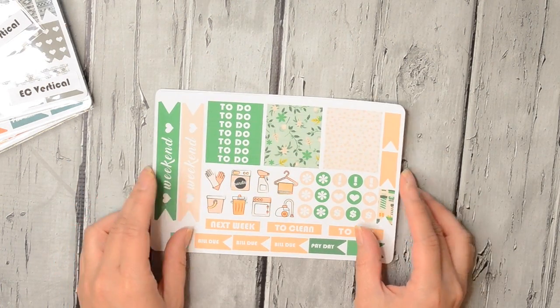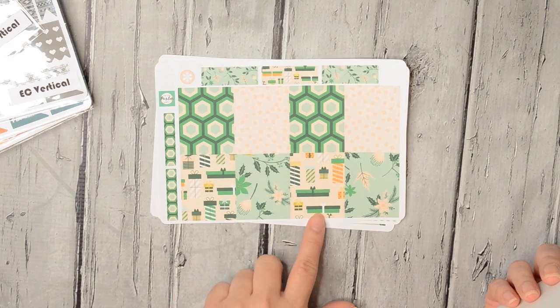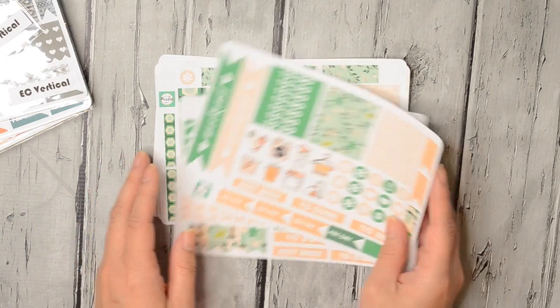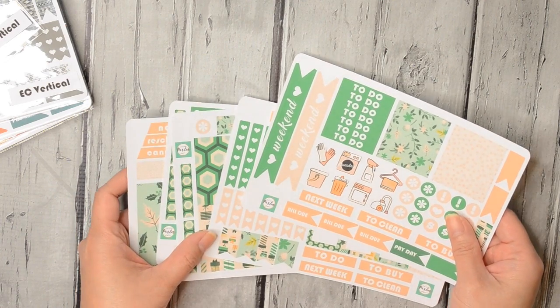The only thing that makes it kind of Christmassy, I guess, is, let me show you the decorative box. Yeah, these have Christmas presents on them. Again, you can use them for birthday presents or any other type of celebration. I think the colors are really cute. I honestly really love this one. It might be my favorite out of the ones that I created.